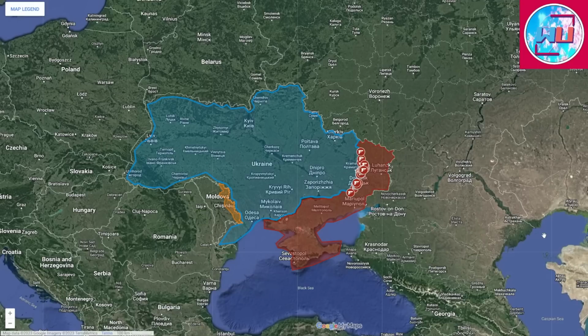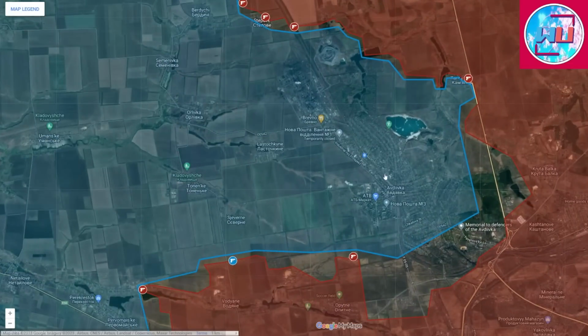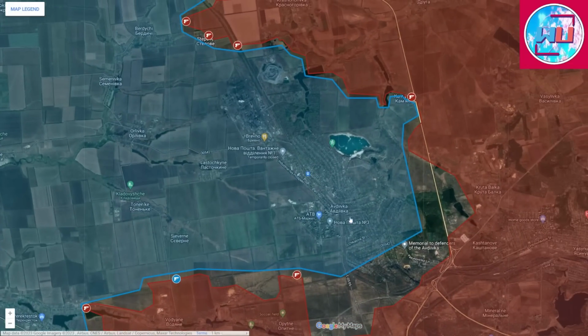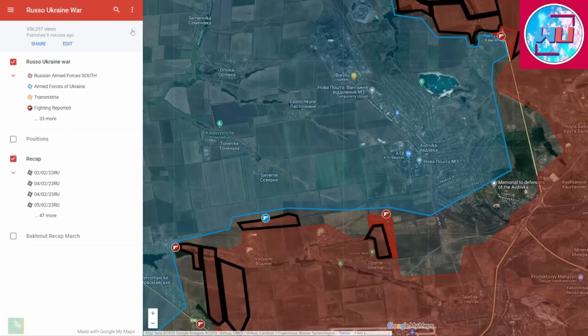In this one, we'll be covering the Avdiivka front, as there has been significant advances this past couple of hours. So starting out to the south of Avdiivka, let's turn off the recap map.